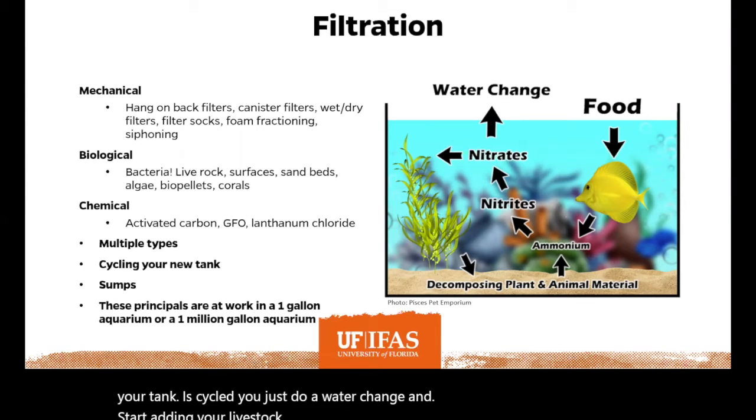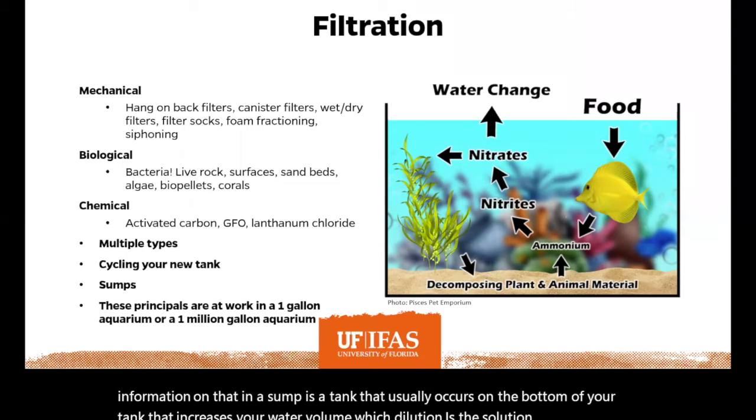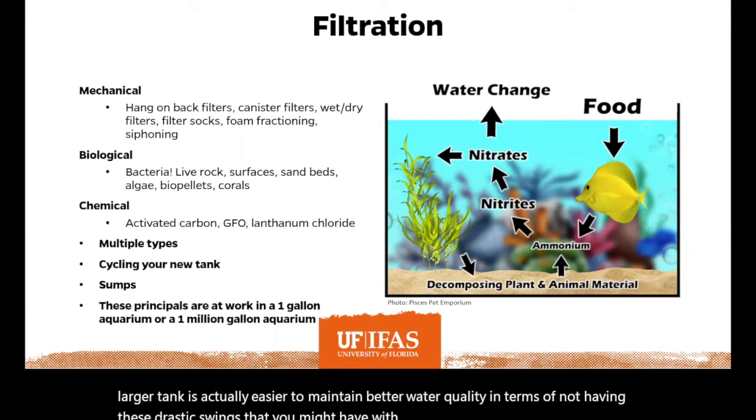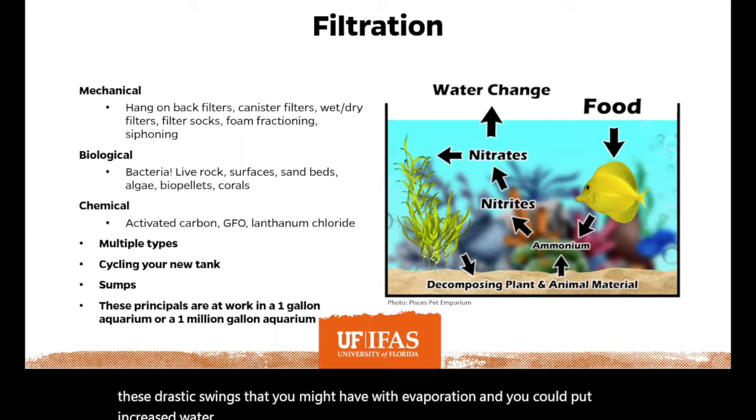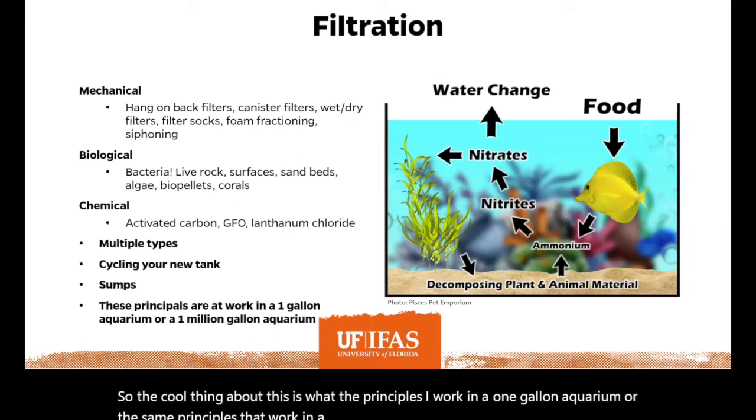And I could go into depth if you guys want more information on that. A sump is a tank that usually sits on the bottom of your tank and increases your water volume, because dilution is the solution for pollution. So a larger tank is actually easier to maintain, with better water quality, in terms of not having the drastic swings that you might have with evaporation. And you could put increased water filtration systems in there. The cool thing is, the principles that work in a 1 gallon aquarium are the same principles that work in a 1 million gallon aquarium.